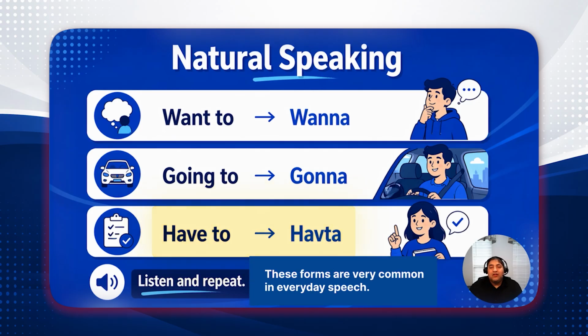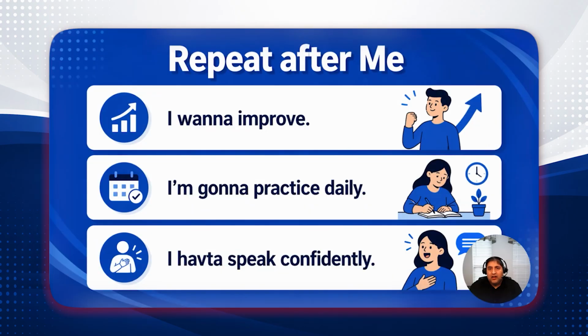Okay. So these forms are very common in everyday speech. Now you will practice full sentences using natural speaking. Listen first. I wanna improve. Now say it out loud. I wanna improve. Say it again on your own.